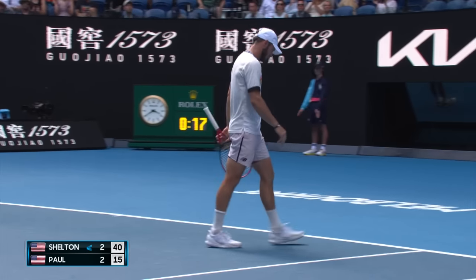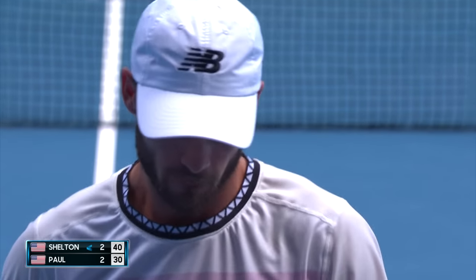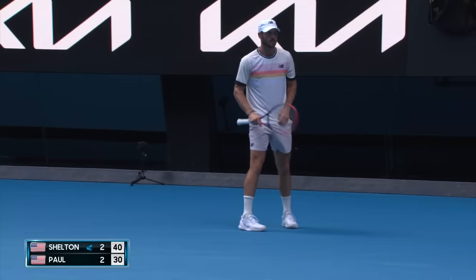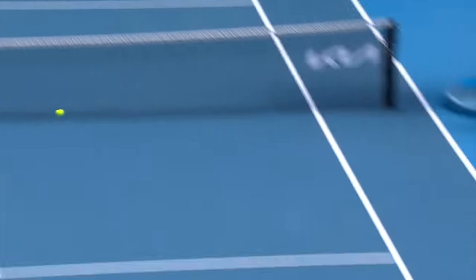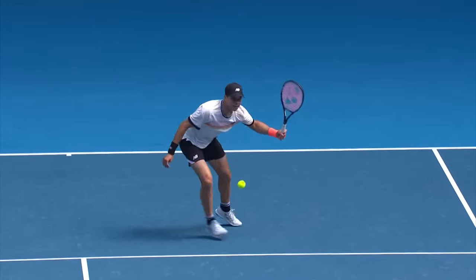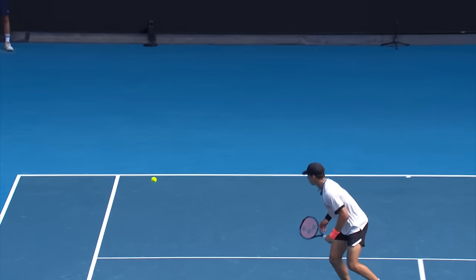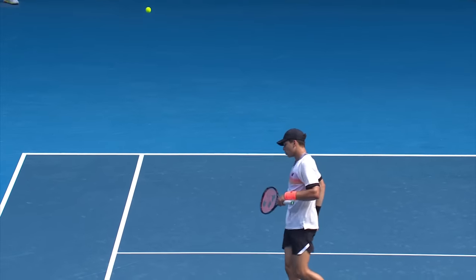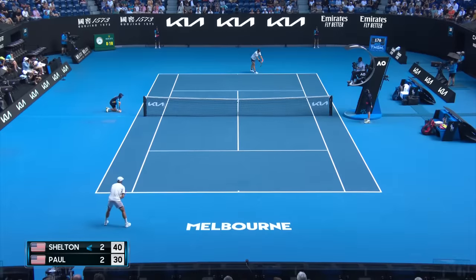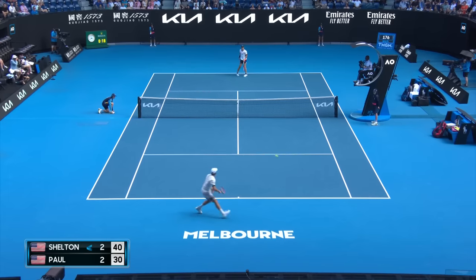It's economical from Tommy Paul, isn't it? Just doesn't look like too much can go wrong. Back straightforward. Look at that, just stays on the ball for a long time. Simple swings. Doesn't overplay, great accuracy.